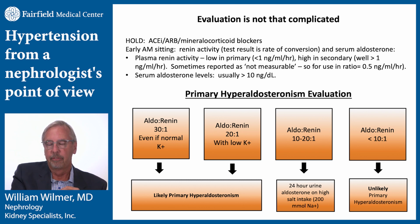If your aldosterone to renin value is 30 to 1, even if your potassium's normal, you probably have primary hyperaldosteronism in front of you. If it's 20 to 1, aldosterone to renin level, 20 to 1, and your potassium's low, you probably have hyperaldosteronism. Now, I'm going to just put a little wrinkle in there, and I didn't put this on the slide. Many times, renin values are so suppressed, the lab's going to say less than 0.5. And you're going to say, how do I do a ratio with a less than in the denominator? Well, in that situation, just make renin 0.5. That's the lowest level, and then do your ratio with that. Now onward. Aldosterone to renin ratio is 10 to 1.